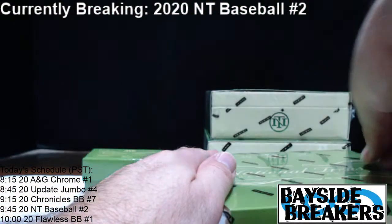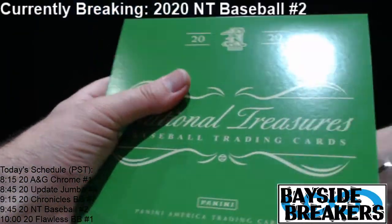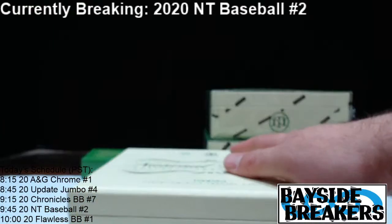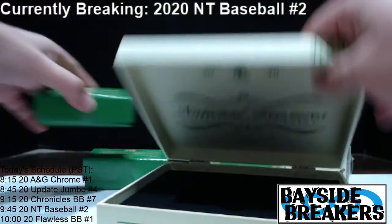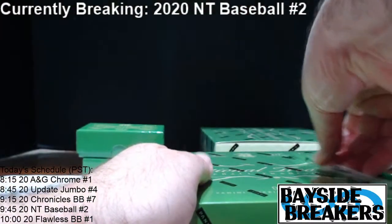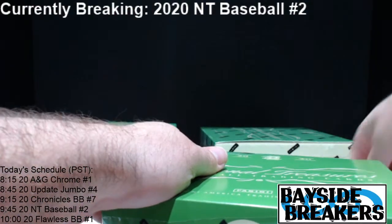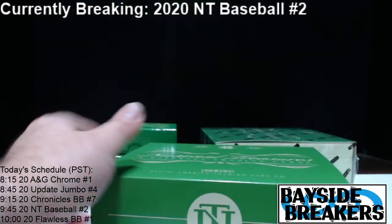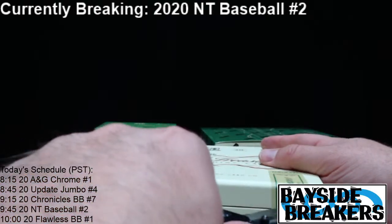NT is always a fun break. I'm not a fan of these lime green box colors this year, but they had to pick a color, I guess. One thing I do like about NT baseball specifically is they tend to put more than 8 cards in a lot of these boxes. So even though it's only advertised as 8 cards, you tend to get more, which is pretty cool.